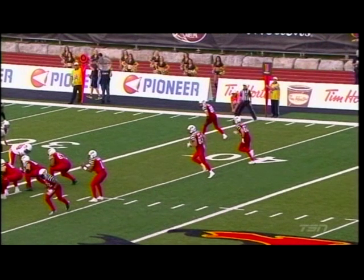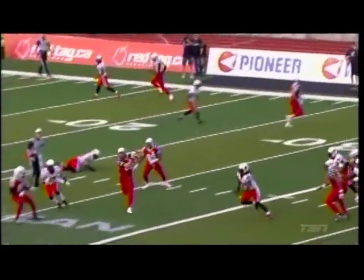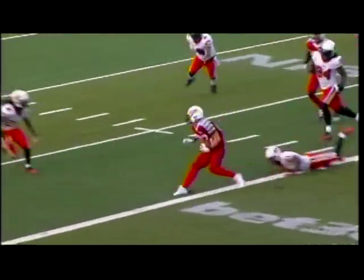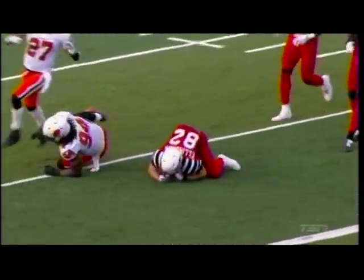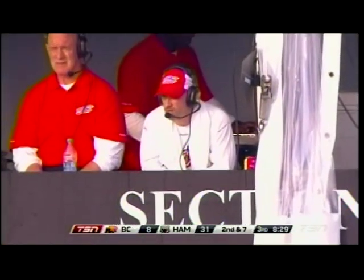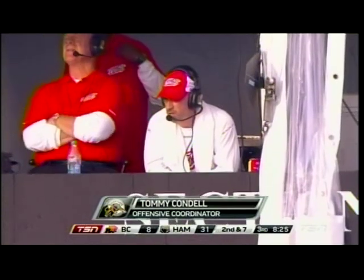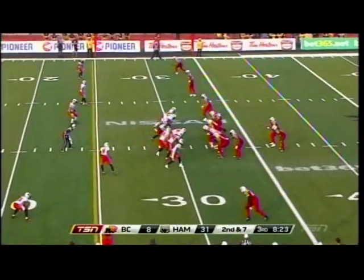Ellingson lines up as the number 2 receiver as they go trips, or 3 receivers, into the boundary. He's just going to drag across the field. Typical crossing routes, try and lose some people in a little bit of traffic. There you see the rub from Bakari Grant, as Ellingson makes his 5th reception of the day. 62 yards. There you see the architect of this offense, Tommy Condell.